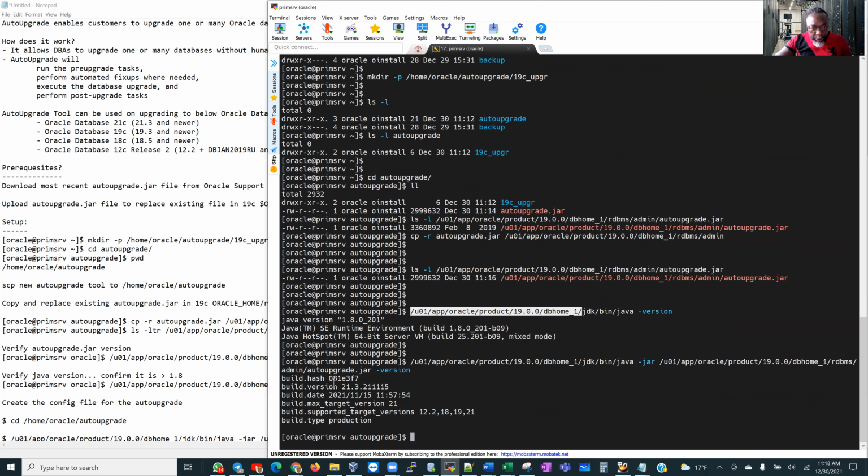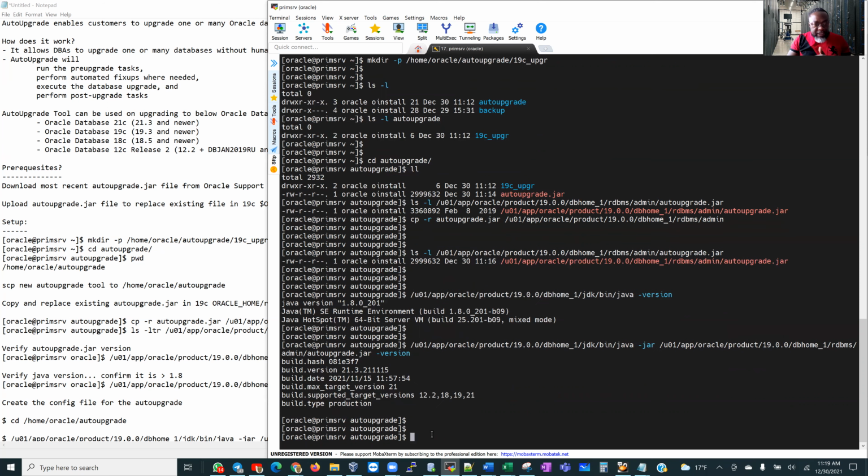So this is the most recent version. It has a build date of 2021 November 15th. So that happens to be the most recent version. So we are set to go. We are all set to go.